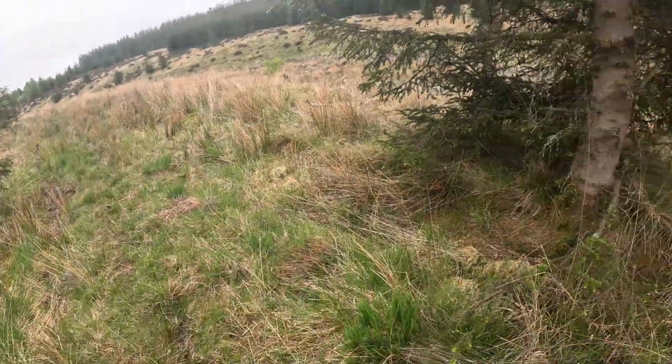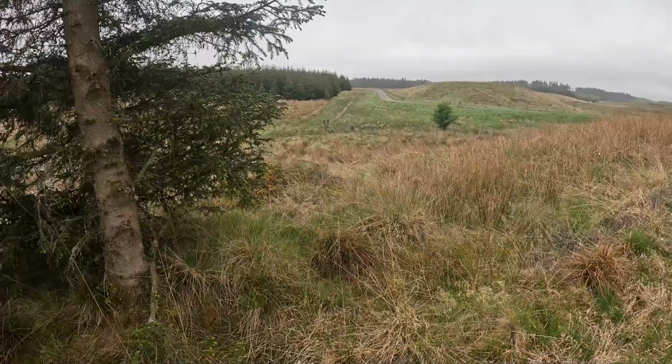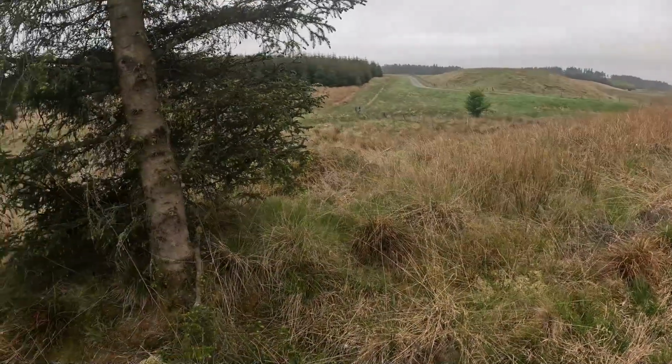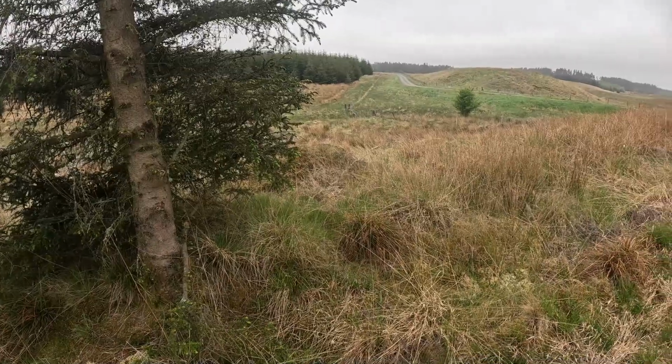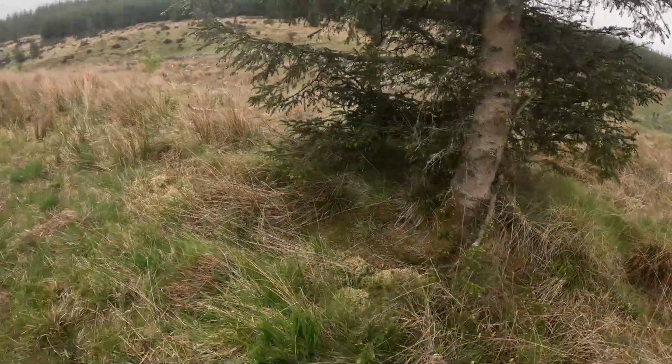What are you doing, son? It's having a whale of a time. Right, so that's looking back up the road where I've just come along from after getting out the car. So as you can see, I've walked probably about a mile from where I parked the car to get down here. Are you enjoying yourself, son? Come on.